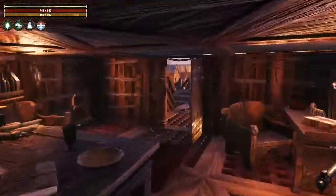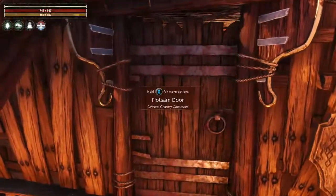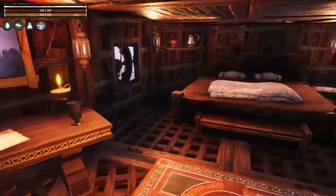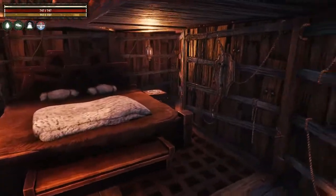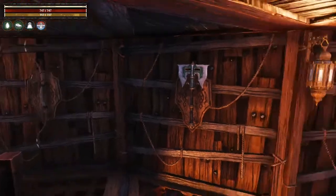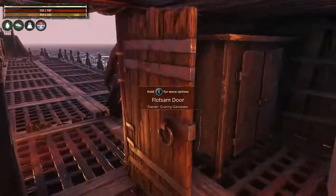And yeah, that's that side. On this side is the Sea Raven's sleeping quarters. She has her writing desk, her bed of course. Very cramped quarters, because it is a ship. We don't have a whole lot of room here. So, that's her quarters.